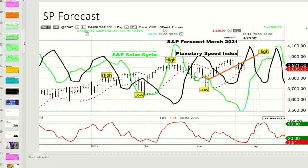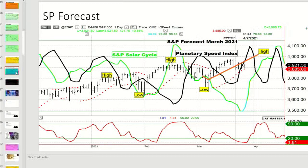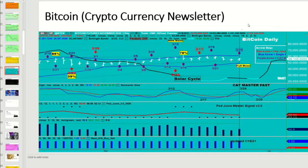Some people like to talk about Bitcoin too. So Bitcoin kind of runs with gold, but let me just show you where we are with Bitcoin. Again, I have these new double optimized cycles. This one is a cat master, but the solar cycle for Bitcoin was falling and falling and falling. It actually makes a low now, and Bitcoin's actually going to start rising again in terms of the solar cycle. So it's likely that Bitcoin is going to try to make the next leg up here. I give the exact highs of these solar cycles and the lunar cycles in the newsletter, but this is in the crypto newsletter. So we're at some type of a short-term high right now on this cat master, and then it dips back down.